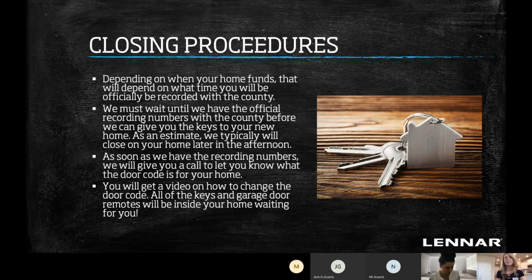Yeah, no, it all comes down to liability issues, and we really just can't be liable for your personal property. We just have to record on the home first, and then you can go and move all your stuff in. I know you guys are super excited to move in, so that's the hardest part, but you have to wait till we have those recording numbers. Typically those come early to late afternoon. They do close at 5 p.m., so it will be before 5 p.m. is the only thing. So that's good to know too.